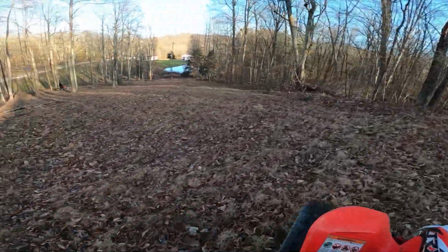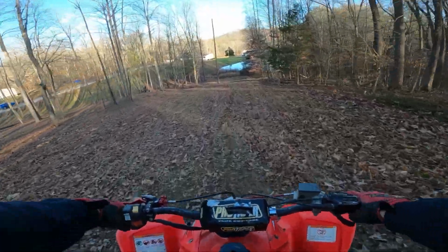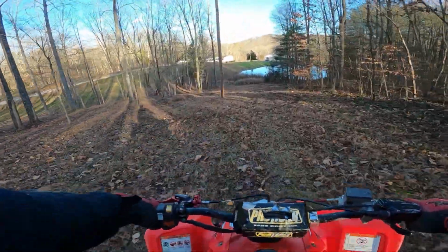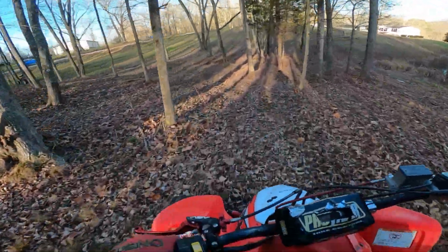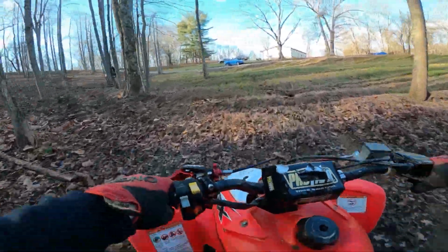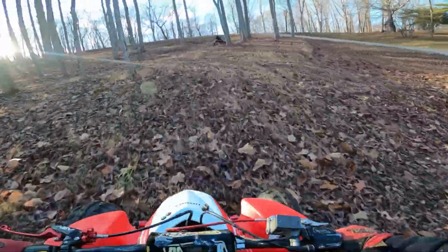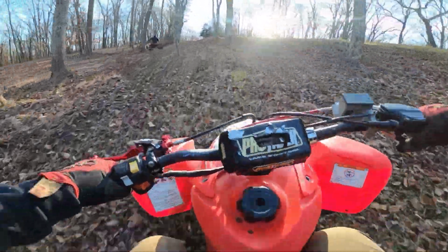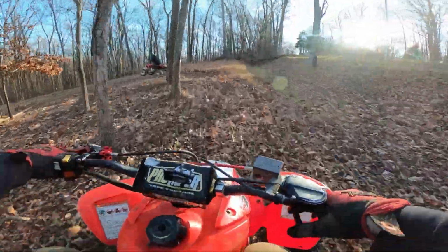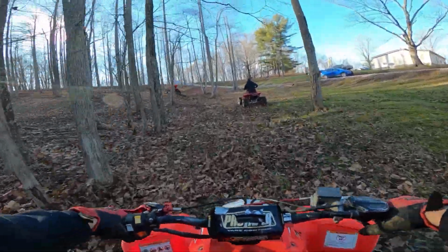We're just kind of going to play around a little bit. I think we're going to try to, I used to have a little short course in these trees. I think we're going to try to do that again, but maybe a little something different. Just kind of following Jessie on that. Alright, now we got Jon out front, Jessie following.